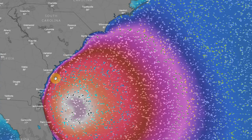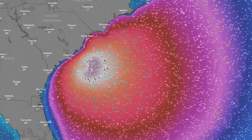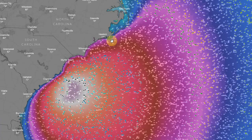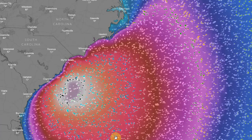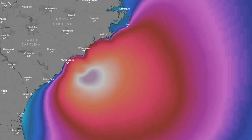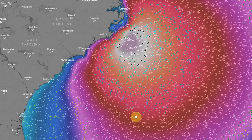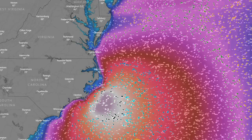Here we are in Charleston, Myrtle Beach. Look at this. This is 11 a.m. Thursday. Look at these waves here that you're getting. Look at these waves. You have waves that are going to be up near 10 to 20 feet. Let's go Thursday, 8 p.m. Still dealing with these high waves. Look at these. This is going to be significant. We could see all the barrier islands, the Outer Banks, being inundated completely by this thing. It doesn't even have to come on shore for that to happen.